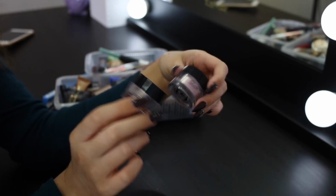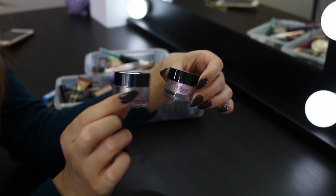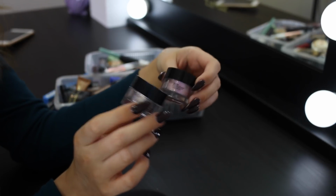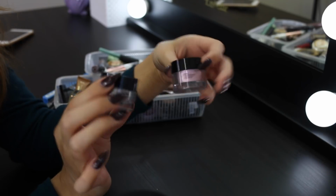So these two are Inglot pigments. I've got 111 and the color 35. I'm not a big fan of loose glitters, but loose pigments don't bother me as much. I just feel like they don't attach themselves to you for months. So I'm going to keep these two.